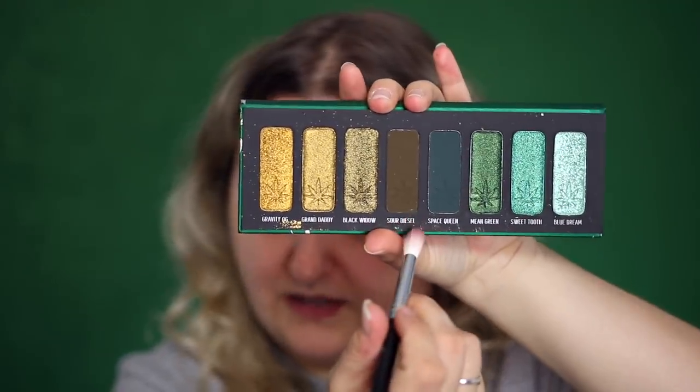I'm gonna go in with my Morphe M441. This brush I got in the James Charles collection with Morphe, and I wanna keep testing these out to see if I like them or not. So I'm gonna dip into Sour Diesel here. These must be weed names. Yeah, Gravity OG, Granddaddy, Black Widow, Sour Diesel, Space Queen, Mean Green, Sweet Tooth, and Blue Dream.